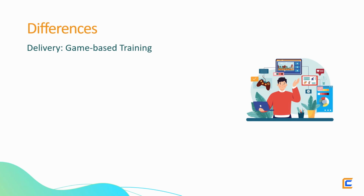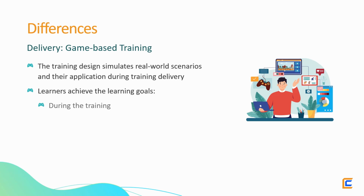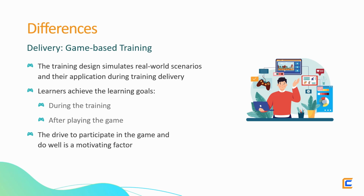The major difference between game-based and gamified learning is how the curriculum is taught. Game-based training design aims to simulate real-world scenarios and their application during training delivery. Learners will likely achieve the learning goals during the training and after playing the game. The drive to participate in the game and do well is a motivating factor for the learners.